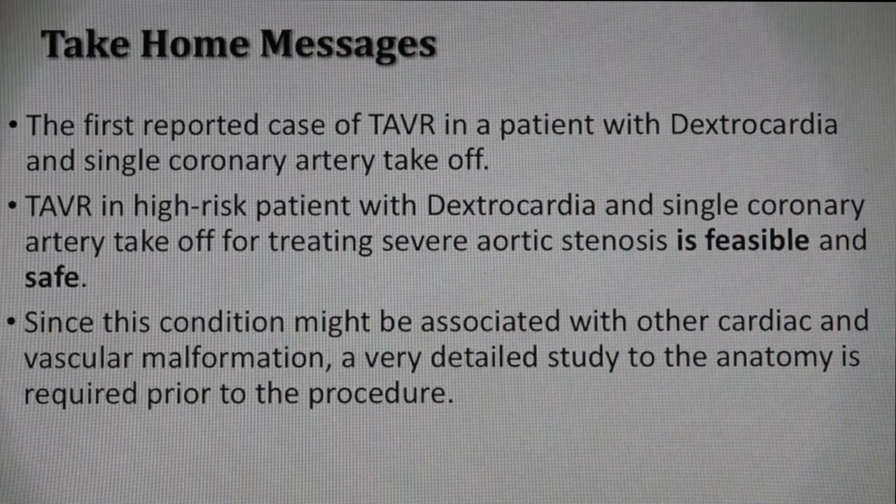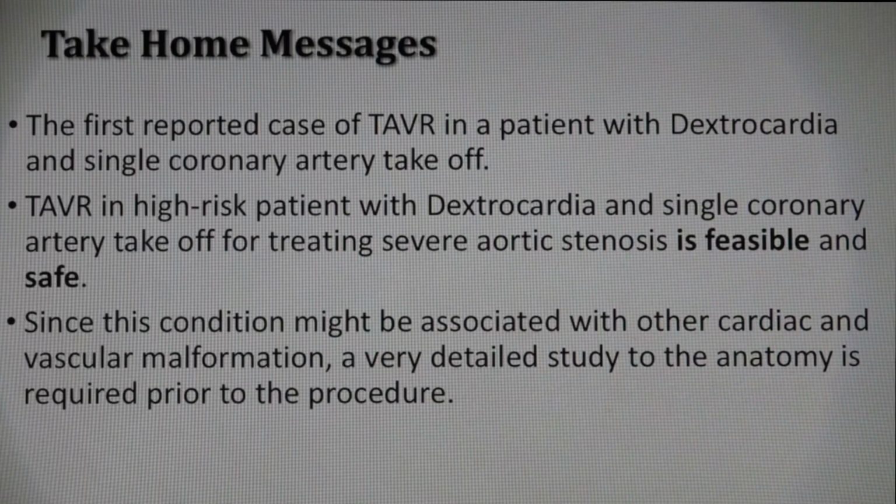The patient did very, very well. We saw him at 1 month and 6 month follow-up. The reason we're sharing this case today is that it's the first reported case of TAVR in a patient with dextrocardia and single coronary artery documented in the literature. We want to stress how important planning with the multidisciplinary team is, taking care of the images for those cases and planning very carefully. It is feasible and safe for those cases. And thank you so much.